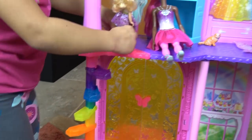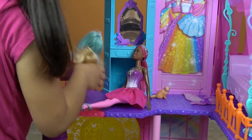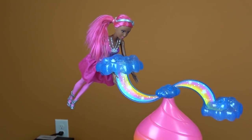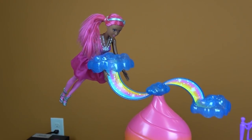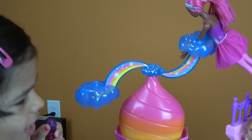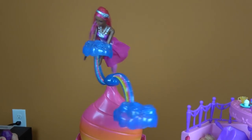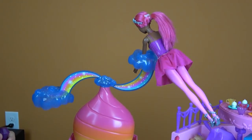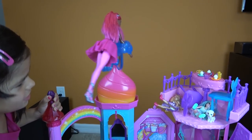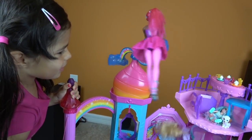Woo, we're up. Okay, take a seat, and I'll show you how to use that. Okay. Let's take a seat here. Girls, so hold on to the clouds and then push. Whee! And then somebody has to push. Whee! That looks like so much fun. I can't wait to do it myself. Whee, whee, whee!